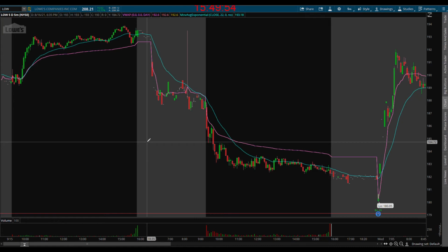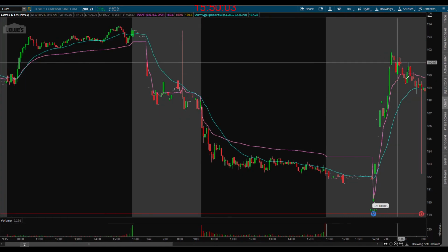Their full year 2021 estimates for the remainder of the year are above expectations, and they have a $9 billion share repurchasing plan for the full year of 2021. So that's where we were. We saw us gapping up, obviously, for good reason.